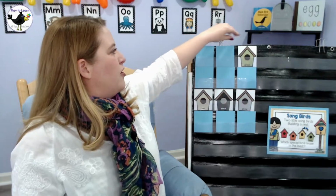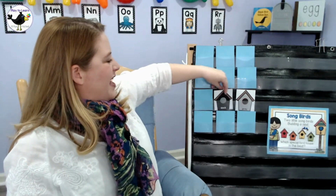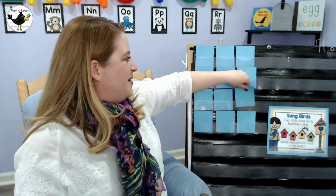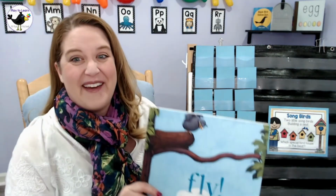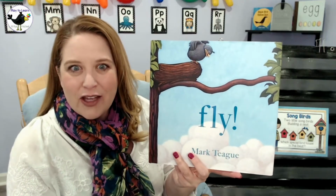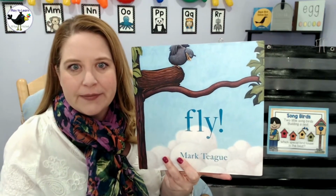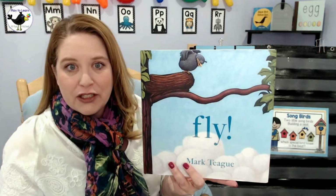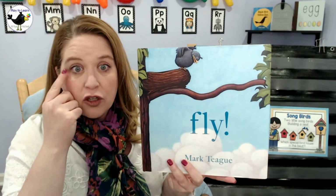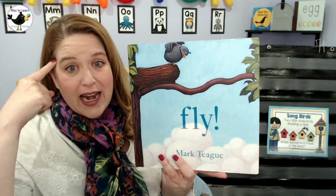I'm going to turn them all onto the back. Even the green one and the tan and black and gray, because I want you to be able to see the book that I'm going to read to you today. I've never read a book like this to you in virtual preschool before, so we'll see how this goes. This book is called Fly by Mark Teague. The interesting thing about this book is it has no words. None. It only has pictures. To tell the story, we have to look really closely at the pictures and think of the story in our head.